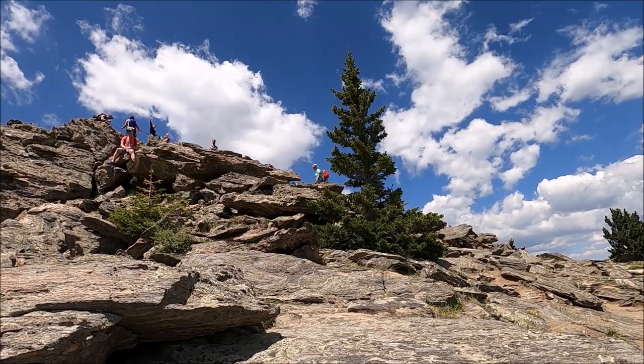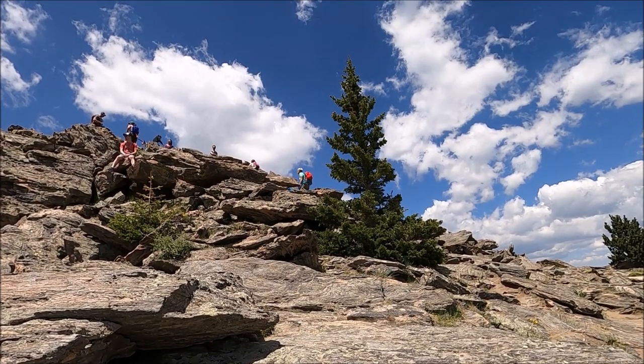Here at the top, there's a little bit of scrambling to get to the summit, but it's pretty mild.